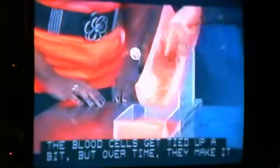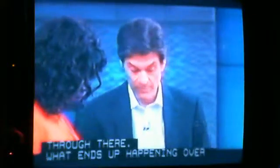And the blood vessels, these are blood cells, they get tied up a little bit, but over time they make it through there. So you might have a little bit of a mild symptom, but you won't know much. What ends up happening over time, though, with high blood pressure, is this plaque begins to get larger and larger and larger. And it begins to grow like that. You see that? And as that grows, eventually it clogs up that artery completely.